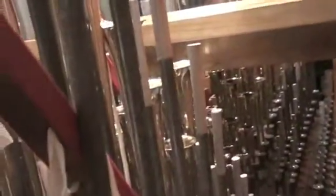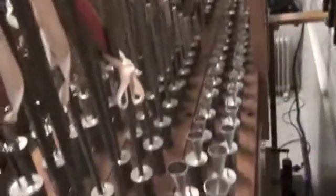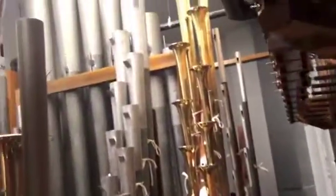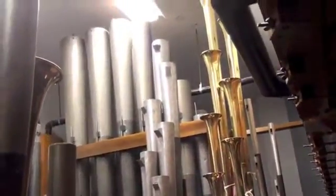So we replaced all of these guys down here on the stage. Isn't that fun? Okay, we are looking at the pipe chest of the Wurlitzer organ, showing you some of the little short pipes right here in the front, and also these are what we call swell shades. These open to let the sound out. And so as I push my foot down on the pedal below, that changes the volume in the room.